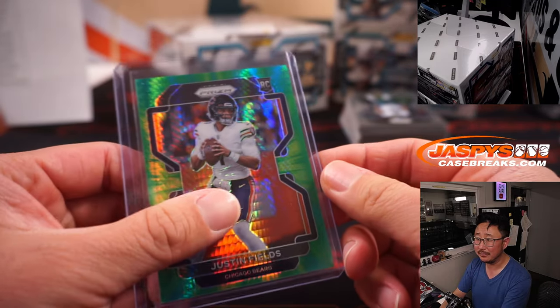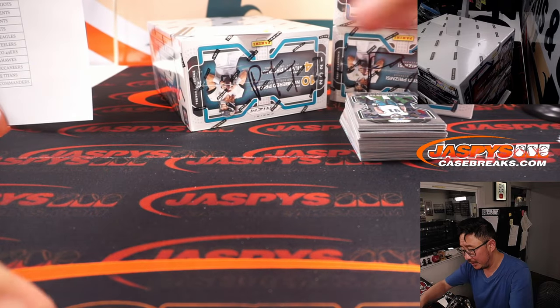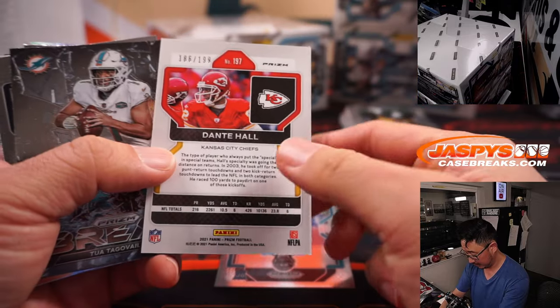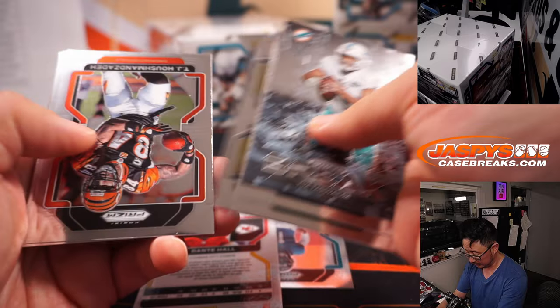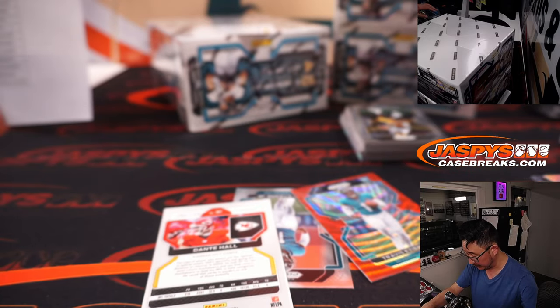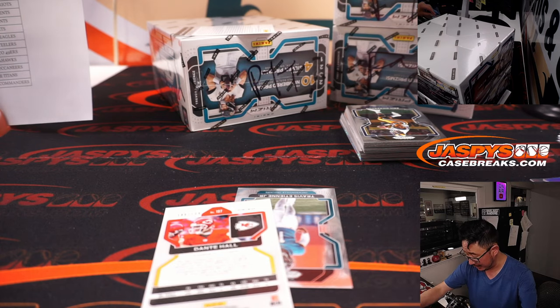/178/175. Dust on my keyboard. /199, Dante Hall. More Travis Etienne, Red Wave to 149, and Levante David. We got a Kyle Pitts guess, a Tutu Atwell guess.